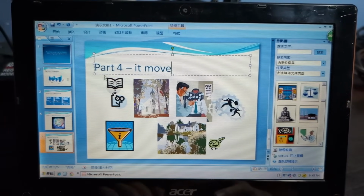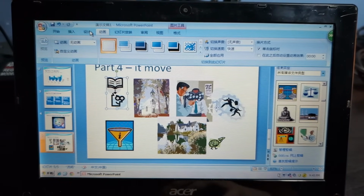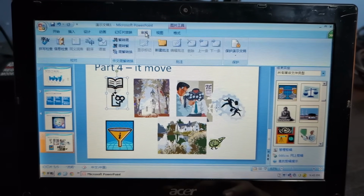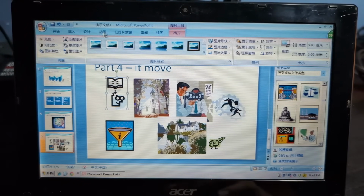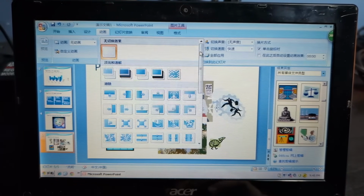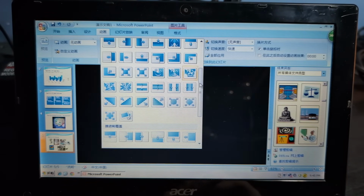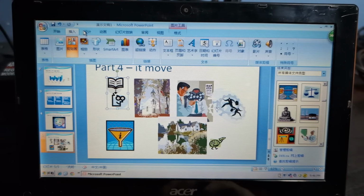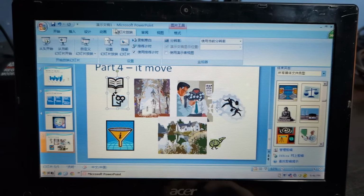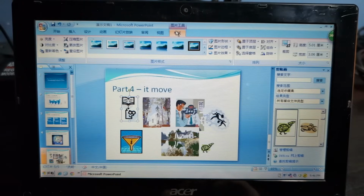What is he doing? Part 4. It move. Alright, we need to add some really cool animations because this isn't engaging enough for the viewers. Where are the animations? Because I know you can do transitions, but what about the animations? Please tell me they're in this version. Were individual animations in this version? Really? Are they not in Office 2007? No, these are the slide transitions. We don't need the slide transitions. That's the styling. My whole plan's been foiled.